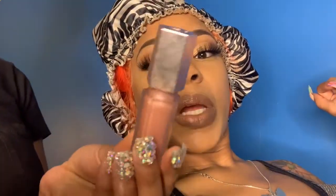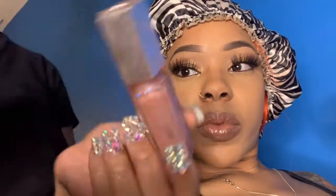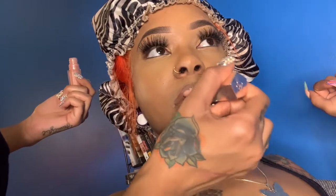And this is a... smells like candy. It do, and it's really cute. It's like a cute baby pink plum gloss. This is from Maybelline, I can tell, yep. And it's in Sweet Mouth, because the smell and taste. But I'm focusing on the middle and then I'm spreading it out, because that's where you want the most shine.